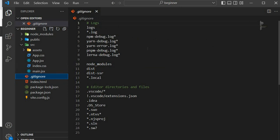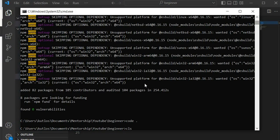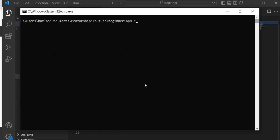And then .gitignore, if you are using git, enables you to not upload some of these files that you see over here, but you don't have to stress about that. So now, in order to run our project using Vite, we simply need to say npm run dev like that.